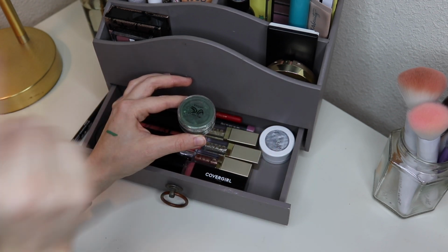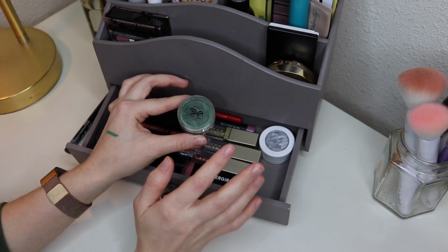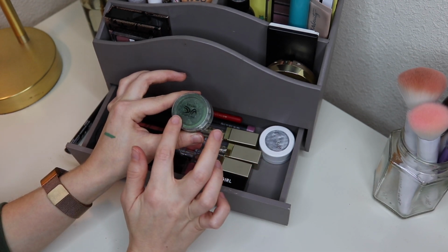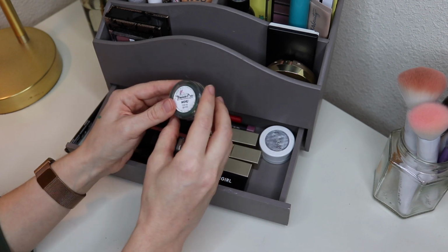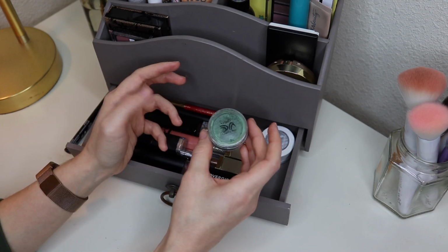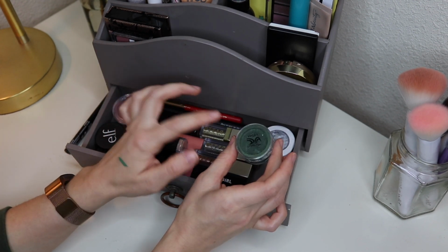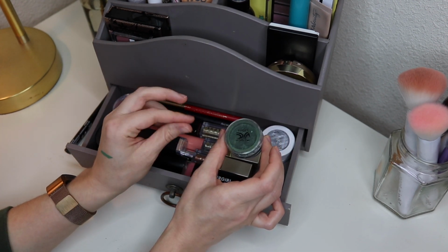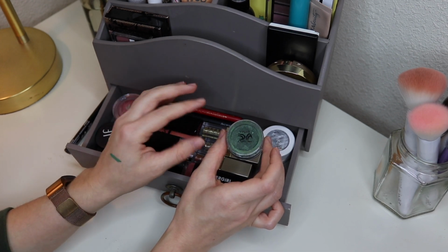But I do want to test this out this month, and I think I can create some really pretty holiday inspired looks because it is a really gorgeous green color. The shade, I don't know if I said, is called Nori. It's inspired by the color of seaweed, and it's so pretty. So I really plan to pull this out this month and create some looks with it. I think it'll be really fun, especially paired with gold and maybe a red lip.